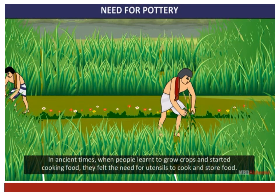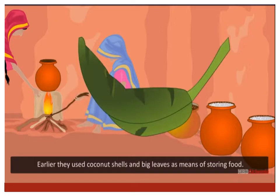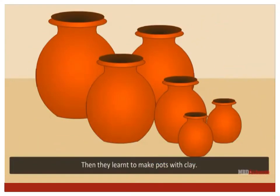Let's understand the need for pottery. In ancient times, when people learned to grow crops and started cooking food, they felt the need for utensils to cook and store food. Earlier, they used coconut shells and big leaves as a means of storing food. Then they learned to make pots with clay to store food and cook food.